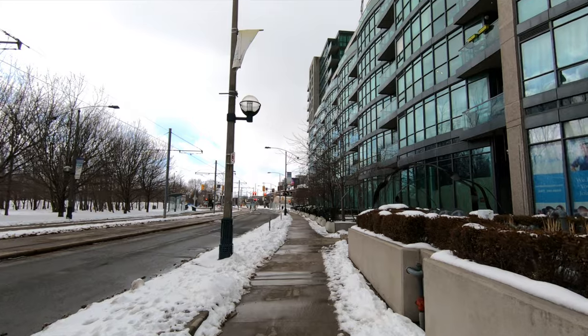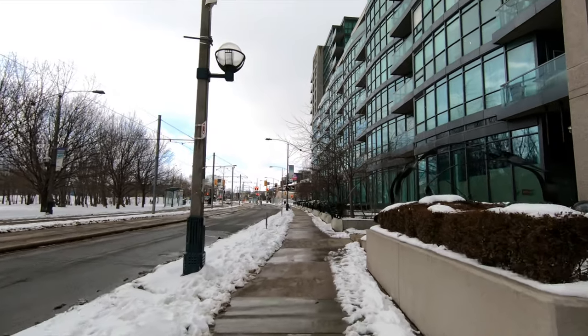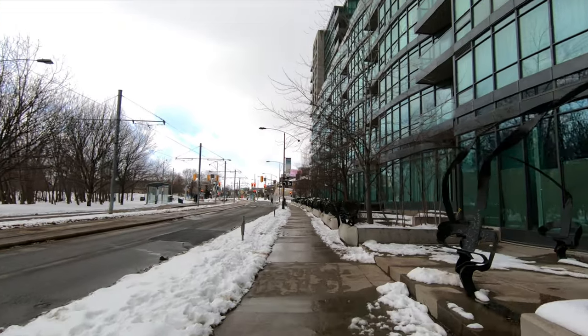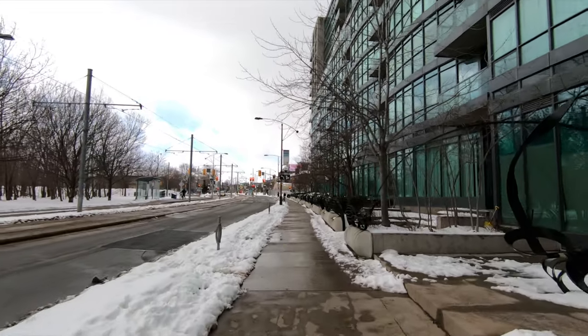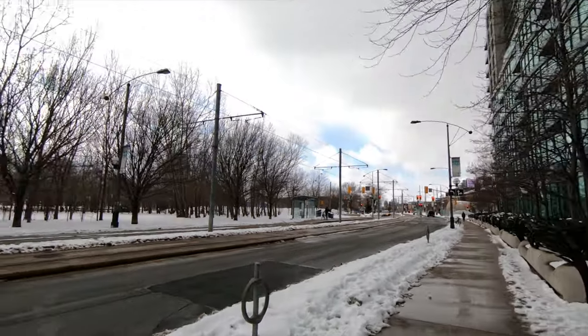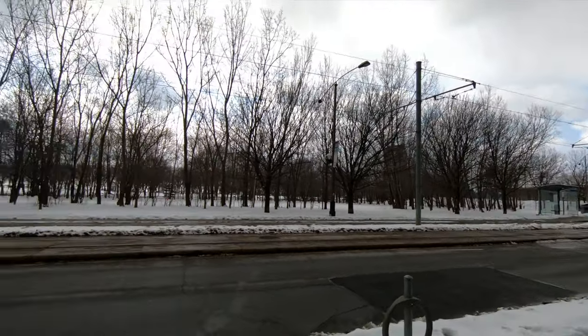So this is the Fort York area. There are lots of nice condos here, and on our left there's Coronation Park, which is a nice park, and I'm going to do some more videos in this park and walking along the lake in the future.